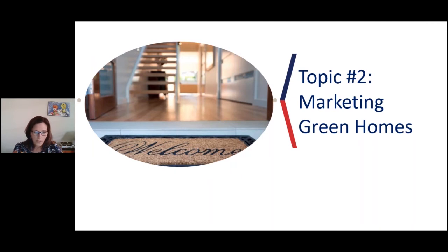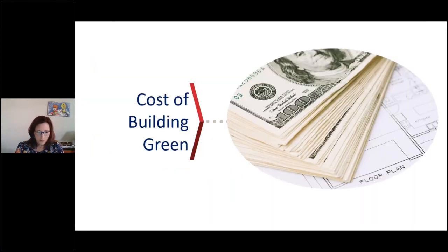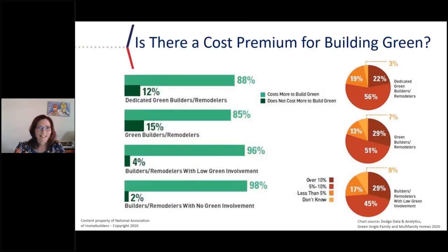All right, now we're going to move on to the next topic of the brief, marketing green homes. First, the opinions on the cost of building green, and there's always lots of opinions on that. As seen in the bar chart on the left here, most builders believe building green costs more than building a traditional home. Almost all of the builders having low to no green involvement believe it, and 85 to 88% of the green builders also do. These results are consistent with the results of all of our previous surveys.